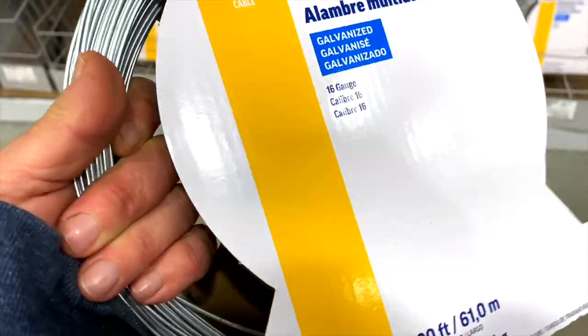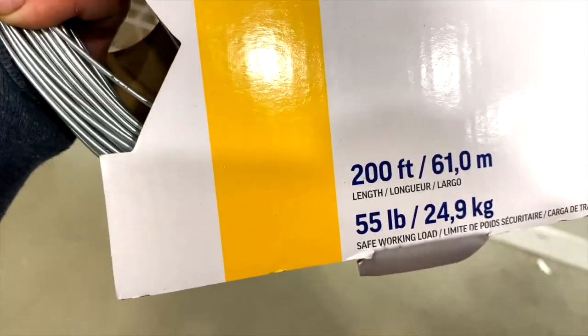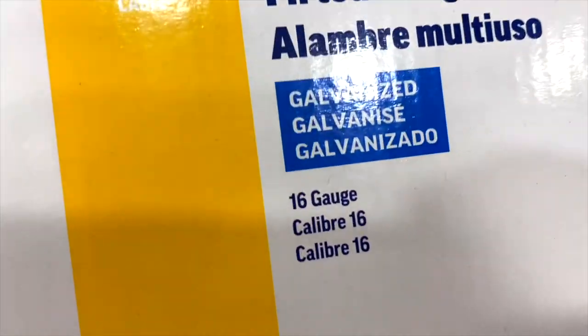All right, luckily I asked somebody and they brought me here to this section. I'm gonna get this one. It's 200 feet of multi-purpose wire. I'm gonna put this under my fence. It's galvanized, so it should be good.